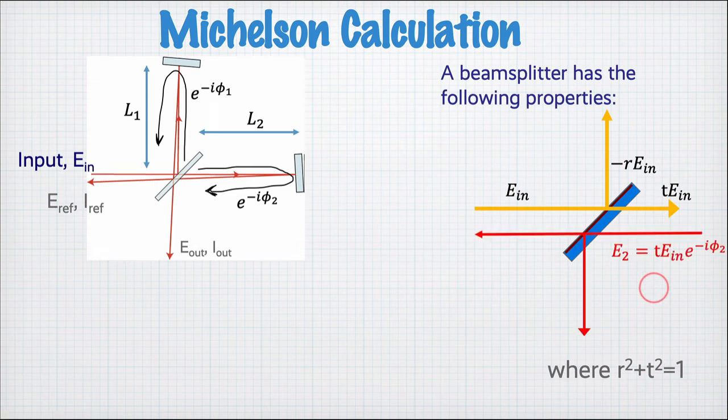Now light coming back from the other side, in this case, if it's reflected off this side, the reflection coefficient is positive, and so there's no phase shift between the transmitted and reflected fields when it bounces off the other side of the mirror. And this is a property that's required for conservation of energy. Now, the light that comes back from this direction is the field E2, which has a phase shift phi2 because it's travelled this arm of the interferometer. And so the field that's reflected and transmitted here will be E2 times r and E2 times t, where E2 is given by all of this in terms of E1.